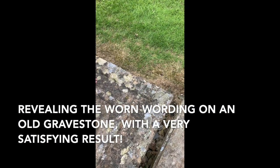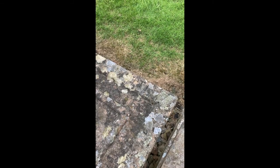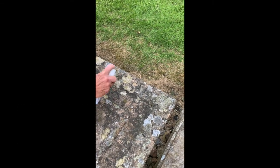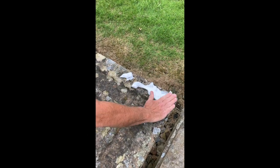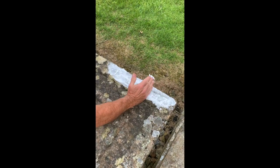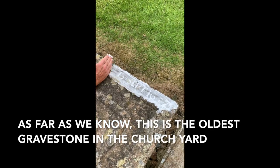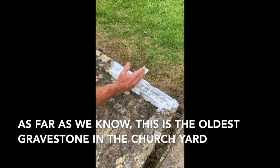We're going to use a technique to see if we can make this date stand out more clearly. So we're going to spray it with shaving foam, work it in. Oh my goodness. Oh, that's amazing. 13th of September, 1657.